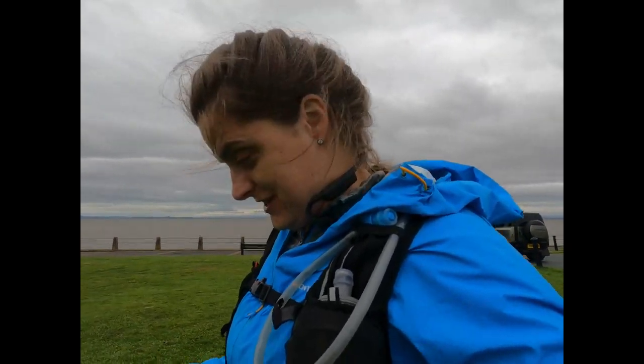Right, I'm back in Silloth. There's the Lifeboat Station behind me, so that's going to be my start point for the next section, which will be Silloth to Maryport, all being well. So yeah, that's me done today. Let's see how many miles I've done. Right, my watch isn't telling me how many miles I've done, it's just telling me that I've been on the move for 5.5 hours. So I will have to check my phone.